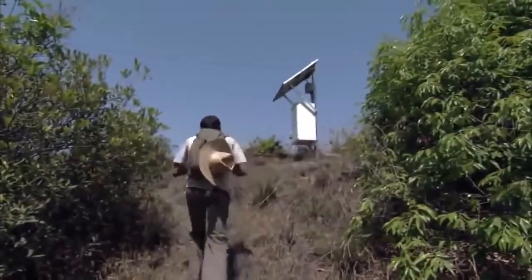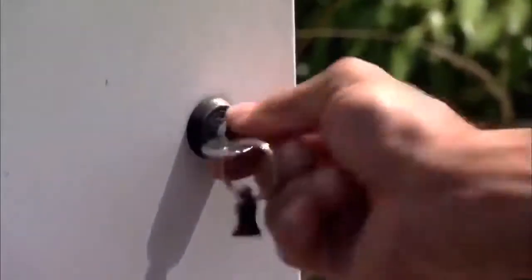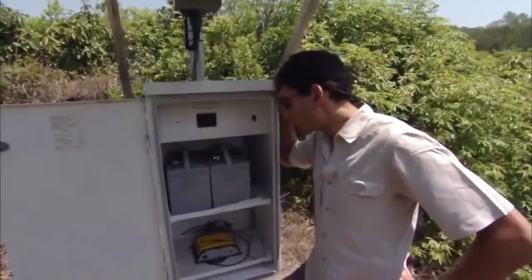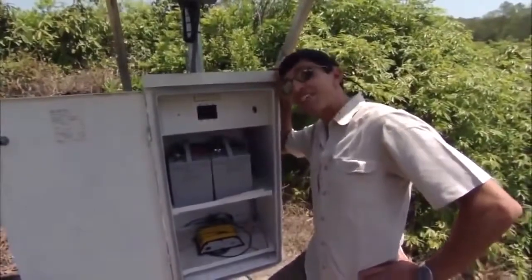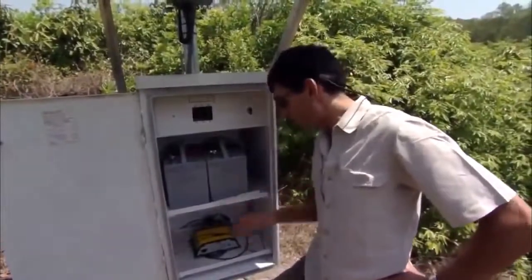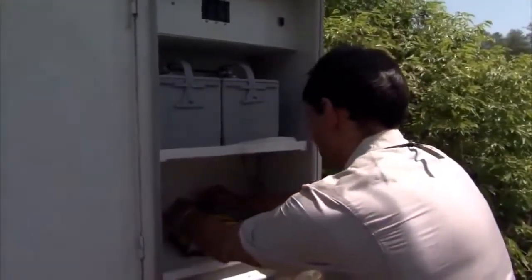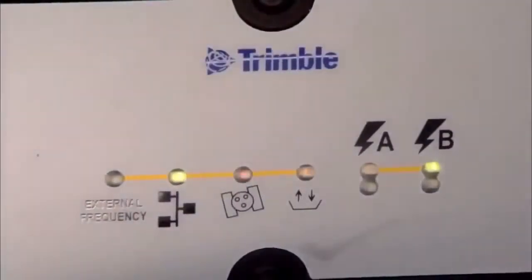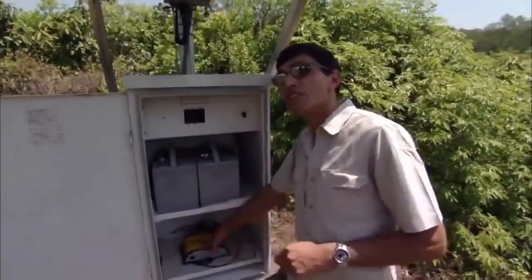Just like a GPS in a car, this station is able to pick up signals from satellites and monitor any movement of the ground. The GPS station has been operating continuously for the last 5 years, so every second of every day of every month of every year, it's taking a data sample, and what it's looking for is changes in the position of where this station is, but how it's moving, the velocity of this station, believe it or not, and even changes in velocity.